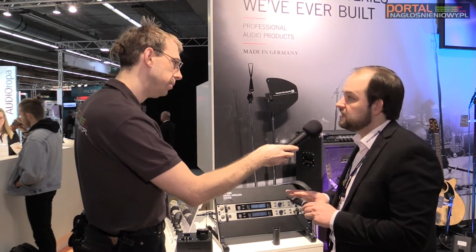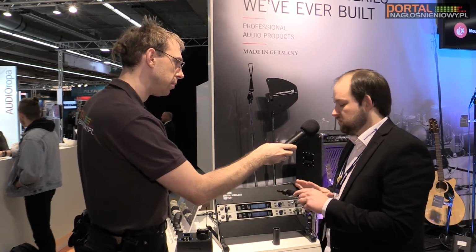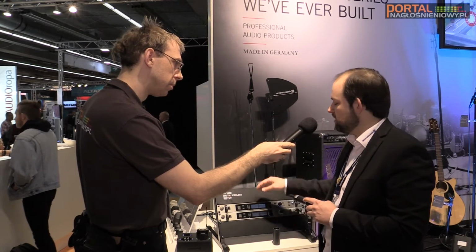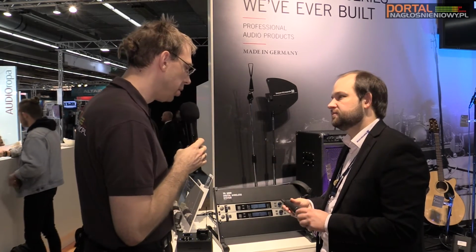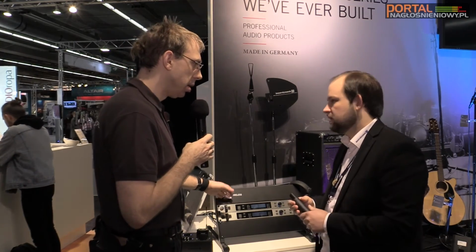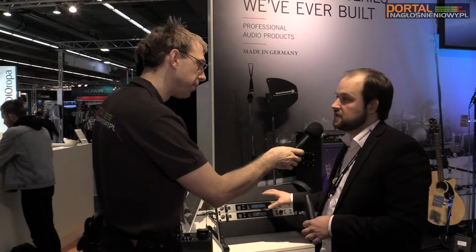You don't need to adjust any gain inside the transmitters. There's an automatic gain ranging, and so there's no need to go to the transmitters on stage. You can change the gain at the receiver, also during the live show, no problem. So you can control your handheld during the show from your base, yes? Exactly. For the gain setting, this is so.